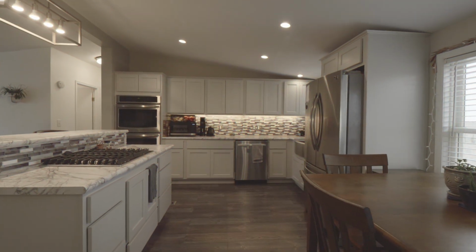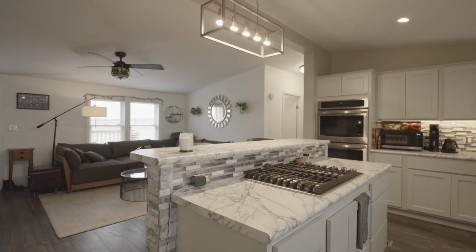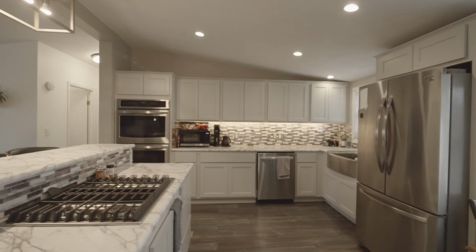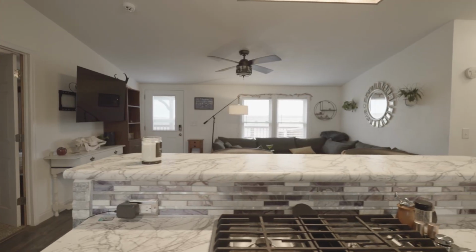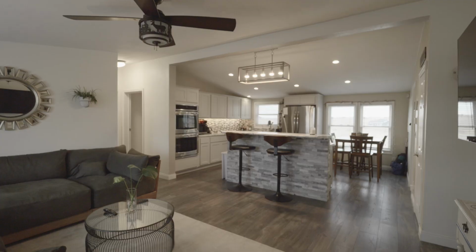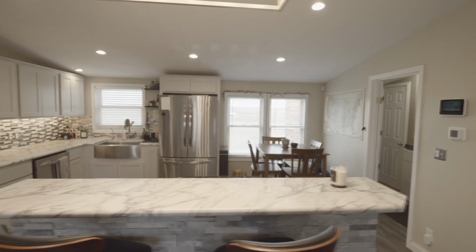Now, this is what we call an entertainer's kitchen. Whether it's Sunday brunch, holiday baking, or just dinner with friends, this space was designed to bring people together. You've got beautiful custom tile, a stainless steel farm sink, and upgraded high-quality appliances that are beautiful. We have the double oven, the gas stovetop, and of course, the French door refrigerator and the dishwasher in the perfect spot by the sink.